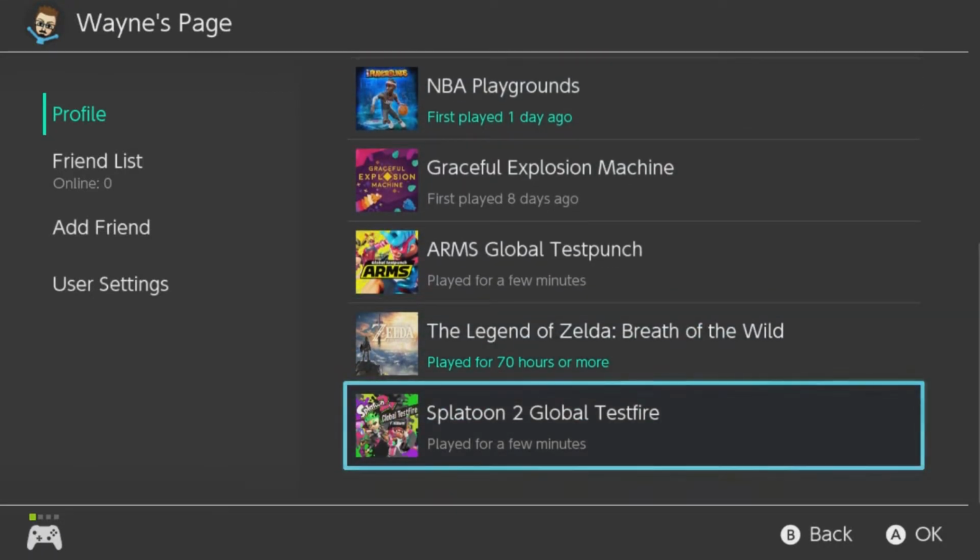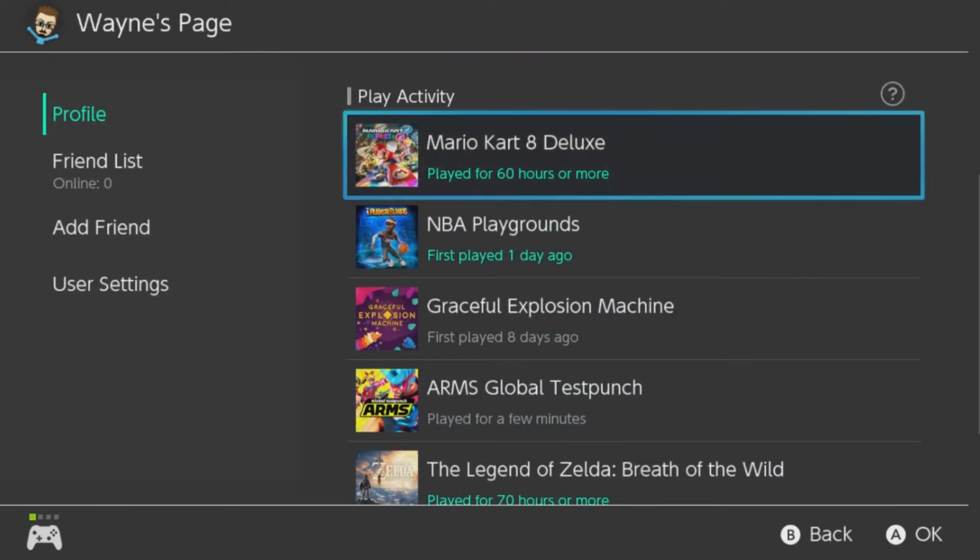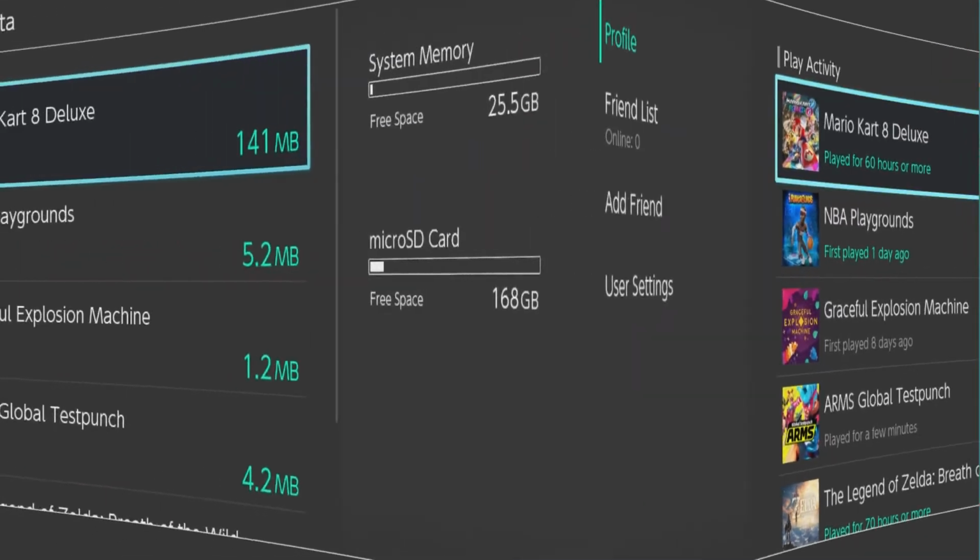It looks like they don't actually show demos, because I have played the Puyo Puyo Tetris demo, and it looks like it's not showing up here, which is great news. But I definitely want the Splatoon Global Test Punch and the ARMS Global Test Punch off of my play activity. Right now, you can only delete everything off your play activity, so you can't pick and choose what games you want to be deleted, which is frustrating for me.